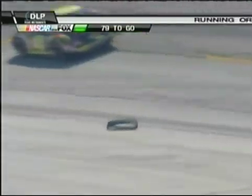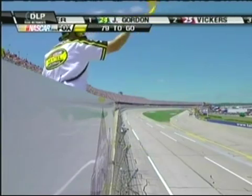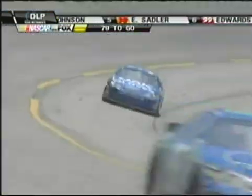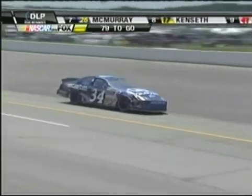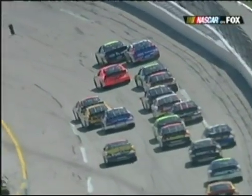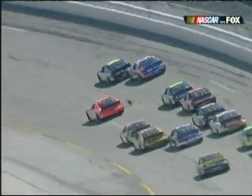Oh, everybody drove around this tire tread, and caution has come out. 1 car is down on the apron in turn 2. Likely the car that lost that tread, and that's Chad Chaffin. One of the cars that was involved in that wreck back on lap 9. Well, let's see if it was him or who was the rubber band man right here. Oh, that's way out in front of Chaffin. See Burton in the 31.